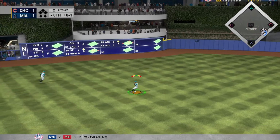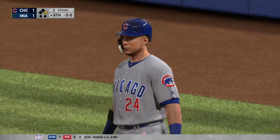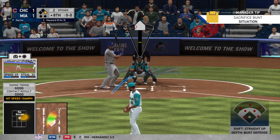Liner in there for a base hit. So it's a leadoff base hit to open their half of the 8th. That's what we refer to in the biz as a hanger right there. He's lucky he's getting this baseball back.